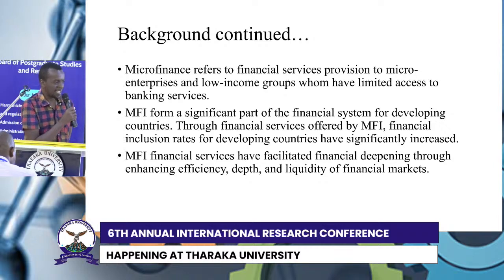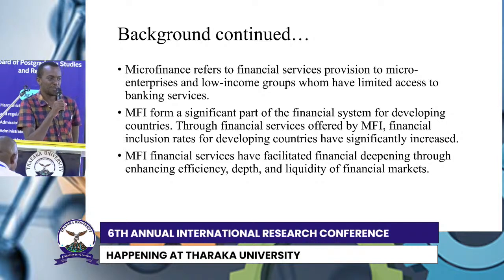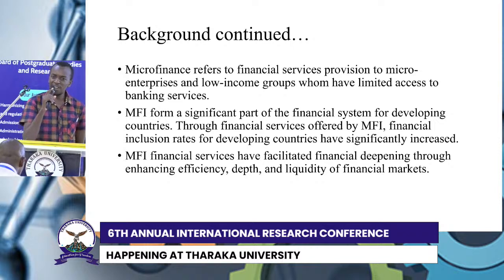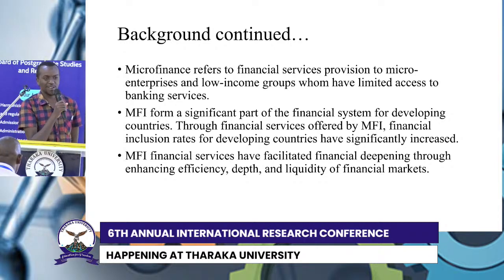I think even right here in our region, that is Tharaka, currently we do not have a bank. But if you look at access to financial services, they're actually being offered by microfinance institutions. I think we have a branch of Faulu Kenya at Marimanti, but there are no banks. So you can see they go above and beyond what banks actually consider their niche.